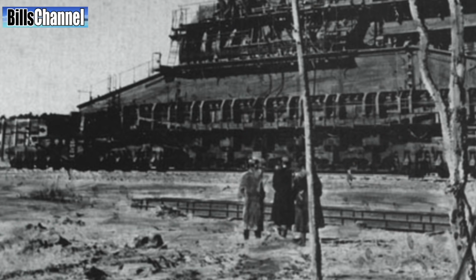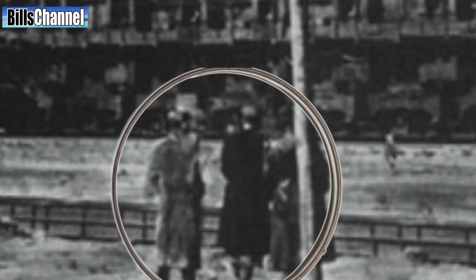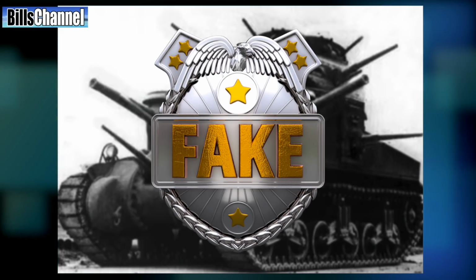Wow, that's pretty amazing, but there is one thing that makes me a little bit suspicious about this picture, and that is how blurry it is. When I look very close at the people there, they look more like something in an illustration than a photo. And you know what this thing kind of reminds me of? That super tank that we covered a couple of weeks ago. Remember that one? It had the guns coming out, going in every direction? Well, that one turned out to be fake.